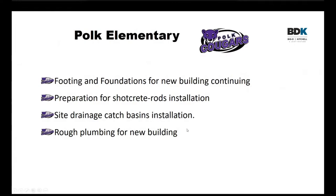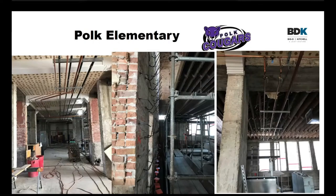Looking on the inside of the old building, you can see the overhead plumbing and fire suppression going in. In the picture in the middle, you can see the rebar for the shotcrete is being drilled in with epoxy, and then we're starting to hang the rebar mats that are going to go in there to support the new inside concrete structure.